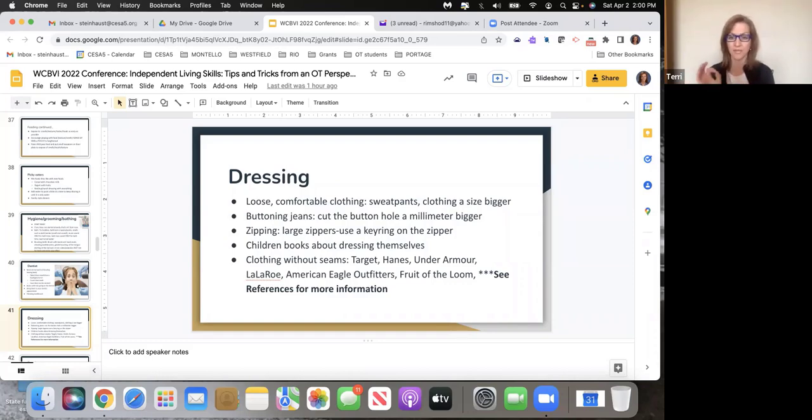Zipping, you can use a key ring, put that on the zipper to make zipping easier, going up and down, make them independent, and then take it off as they get a stronger pinch and a stronger ability to be independent in that task. Children's book about dressing themselves. Again, praise them, applaud. And then I listed some stores that have clothing without seams if you're having any tactile defensiveness, and I put more in the references.